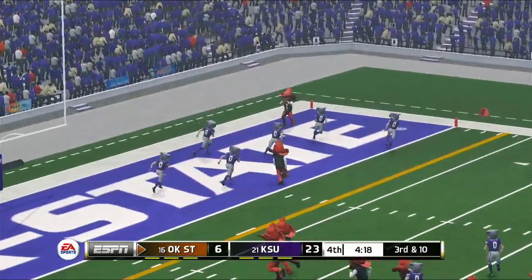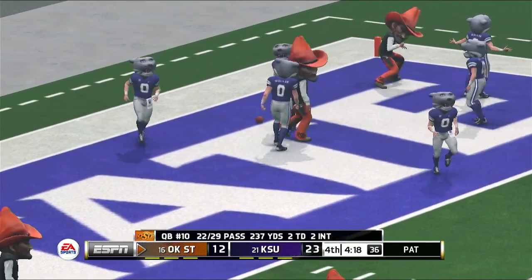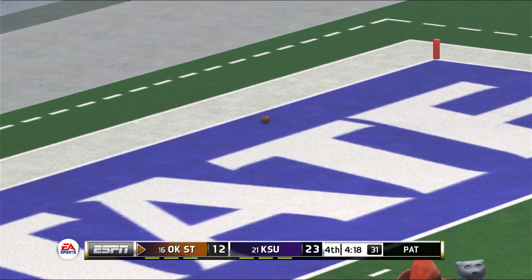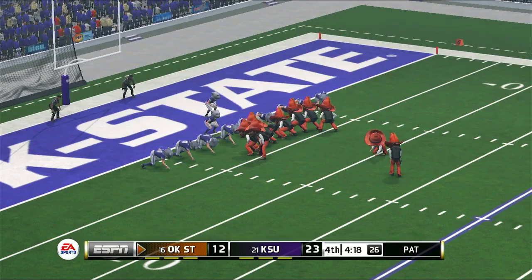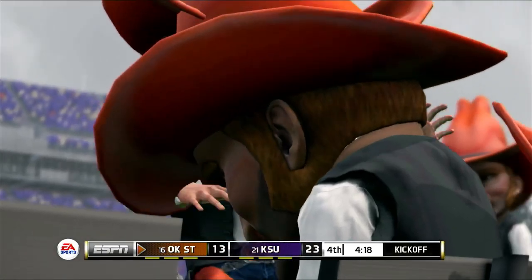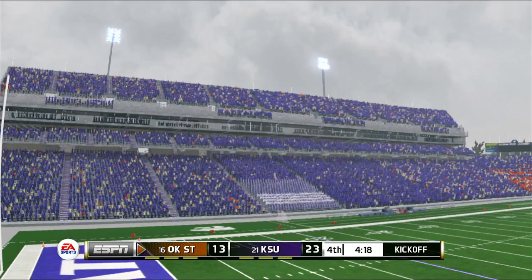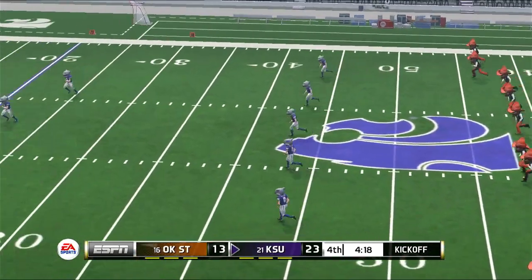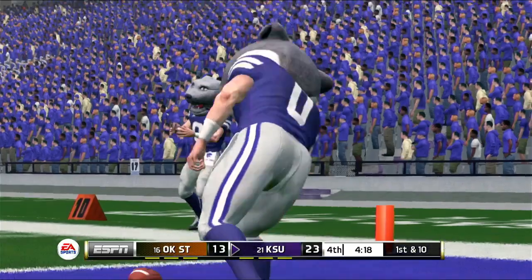And he throws right away. Fires quickly. Touchdown. Splits the uprights with the extra point. Oklahoma State lines up for the kickoff. And he got all of this one. Great kick. This one's going to be down in the end zone for a touchback.